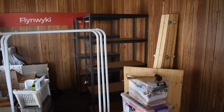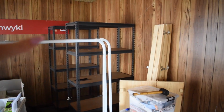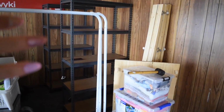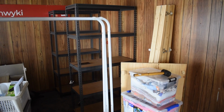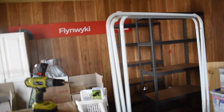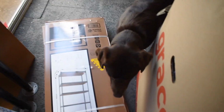Now, okay, I can't really walk through because there is a little bit of a blockage, but over there is 2 shelves. They're 5 tiers, I think, and they're just like simple steel frame wood shelves. I just took you off the tripod so that it's a bit easier to see. I've got 2 extra shelves down here and a dog.